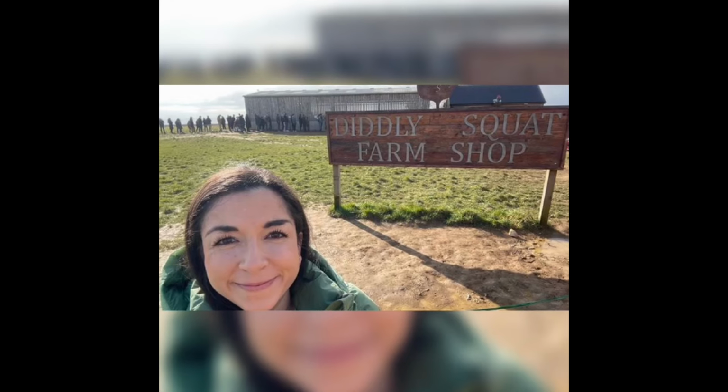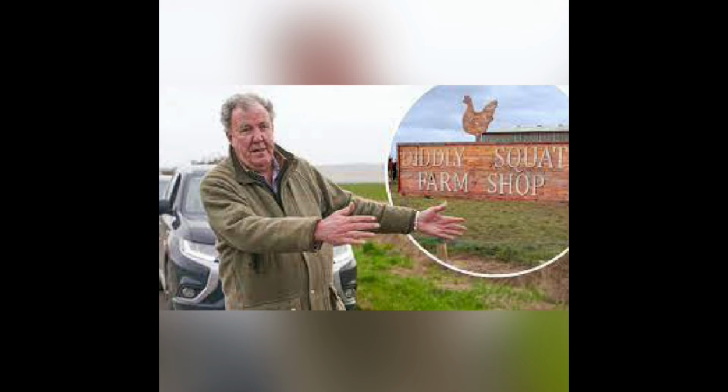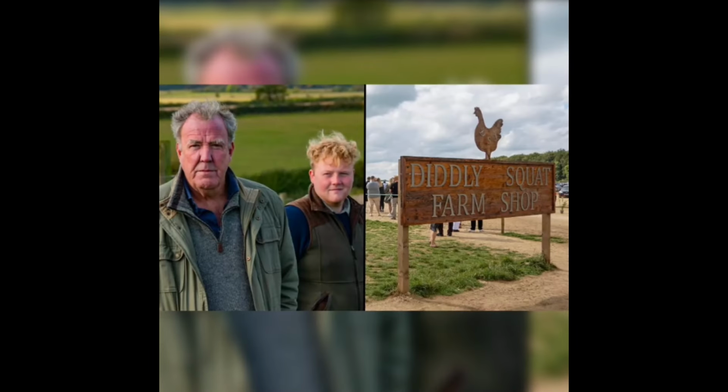One thing I wasn't prepared for was how slow-moving the queue would be. Clarkson's farm itself spans 1,000 acres, but the shop is tiny, so it takes a long time to get to the front. In true Clarkson fashion, one of the signs I shuffled past painfully slowly said, "I'm from Yorkshire and therefore don't like spending money.